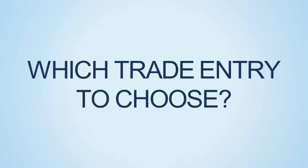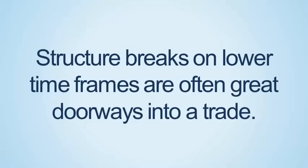So which entry do you choose? All you can be given is examples, but in the end, what matters is what you are going to do. The more you need to see to get into a trade can often lead to a smaller position size as price pulls away from your potential stop area. Structure breaks on lower time frames are often great doorways into a trade. The key is not to set your stop too close so the slight adverse movement of price does not stop you out.